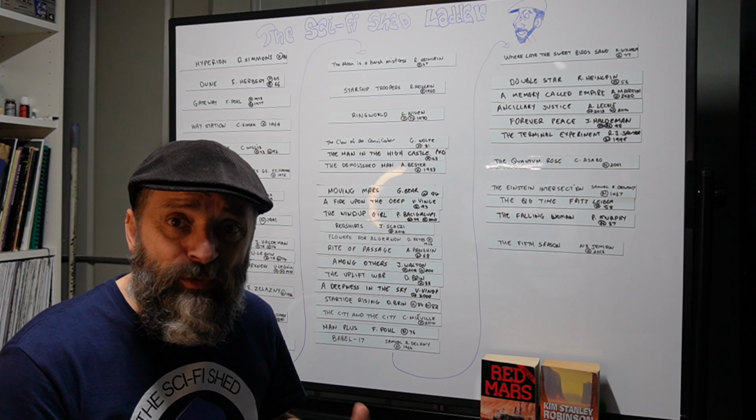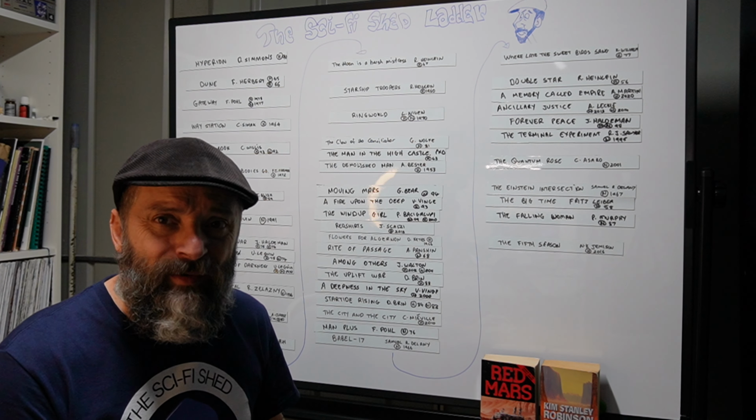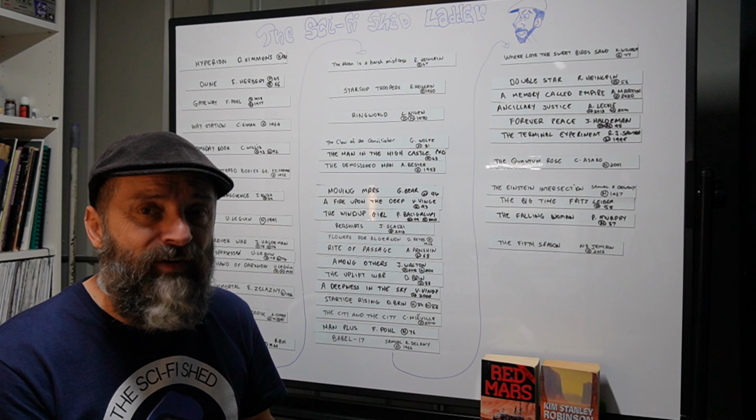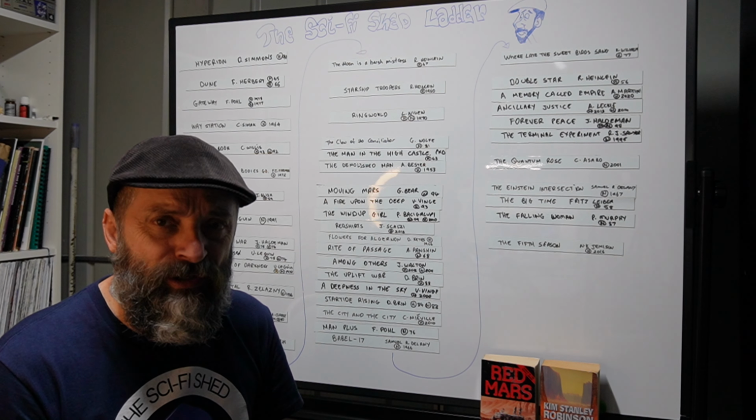I'd say that the writing was good. It was very good descriptive writing. The only thing that really let it down from my giving it 5 out of 5 stars was really only the ending and the latter part of the book that I thought was a little bit bloated.